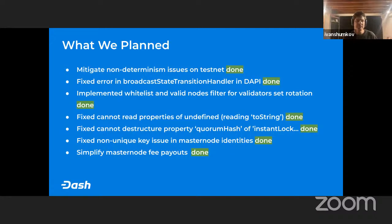We also faced the problem that there are some third-party nodes on testnet, and those nodes might not have the platform installed. So during the data set rotation, you might end up with a quorum which has a lot of masternodes without the platform. So basically the chain is stuck. And fortunately, some of the guys agreed to just stop some of the Evo nodes, and we also introduced some simple checks during the rotation to make sure that the next quorum will be healthy. Could you go please to the next slide?